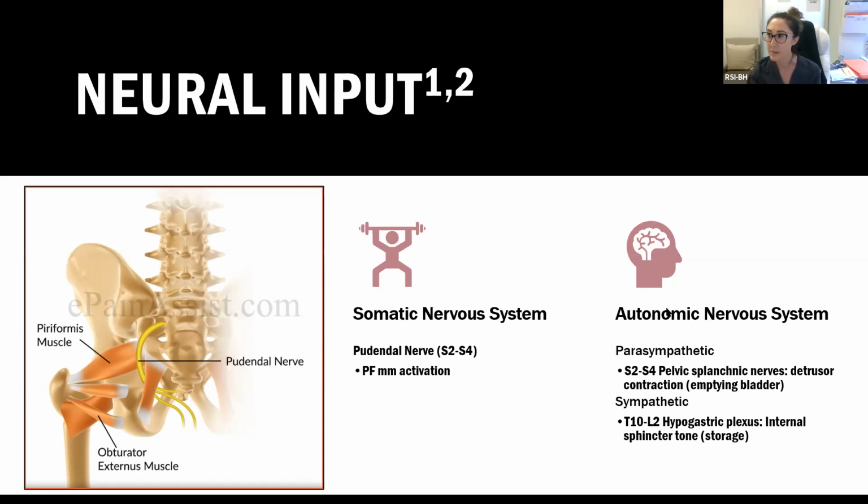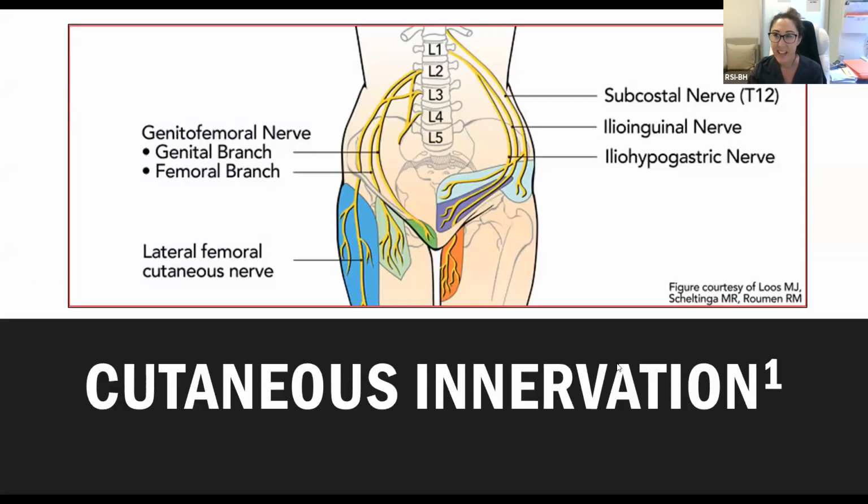And then we have our autonomic nervous system, which is kind of in the background, it's automatic, you're not thinking about it, but it's working for you all the time. So you have your parasympathetic and your sympathetic. If anybody practices meditation or anything like that, that's kind of turning on that parasympathetic, rest or digest, sometimes we call it, versus fight or flight. But they work together for the pelvic floor to help with bladder storage, and then also with emptying the bladder, so really important. And then finally, I thought this was a really cool picture.